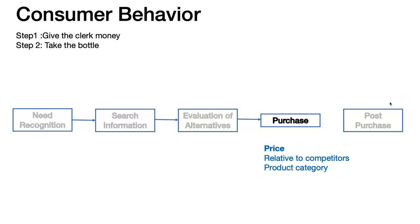So to review, step 1, give the clerk money. Step 2, take the bottle from the clerk. Don't try taking the bottle first and then giving money. Something bad could happen. Step 3, leave. Don't do step 3 first. Make sure you've first given the money, step 1, and step 2, you've picked up the bottle.